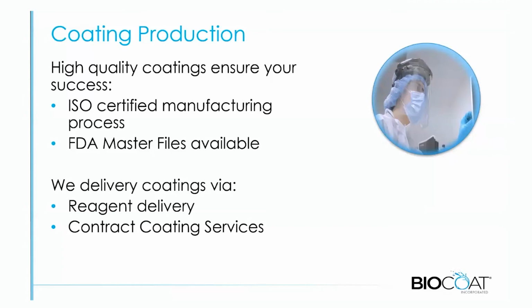I'd like to take the next few minutes to just talk about coating production and some of the services that are available with Biocoat. From a coating production perspective, I mentioned before that we are an ISO certified manufacturing facility. We also have FDA master files available on both a thermal cure HYDAC as well as UV cure HYDAC. In addition, we deliver coatings via reagent delivery, which means that we would make the reagents and send them to you, and you could utilize those to coat them on site at your facility, or we offer contract coating services if you don't have that opportunity available.